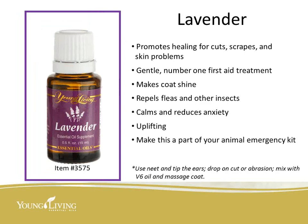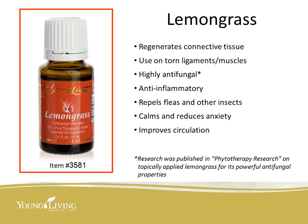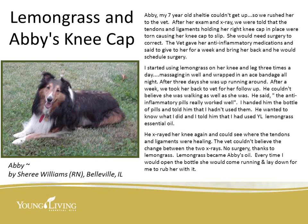Lavender promotes healing for cuts, scrapes, and skin problems. It's gentle. It's number one in the first aid treatment. It makes the animal's coat shine. It repels fleas and other insects. It calms and reduces anxiety. It's uplifting. And let's make this a part of our animal emergency kit. We can even use it neat on the tip of the ears, drop on a cut or abrasion, and it's wonderful. Lemongrass. Lemongrass regenerates connective tissue. We can use it on torn ligaments and muscles just like we do in humans. It's antifungal, anti-inflammatory, repels fleas and insects, calms and reduces anxiety, and improves circulation.